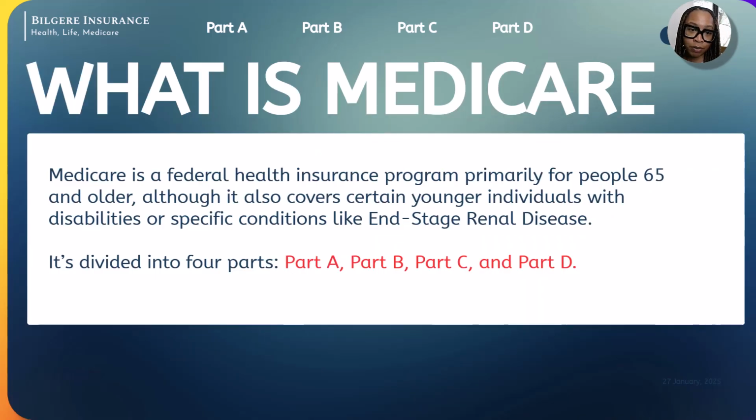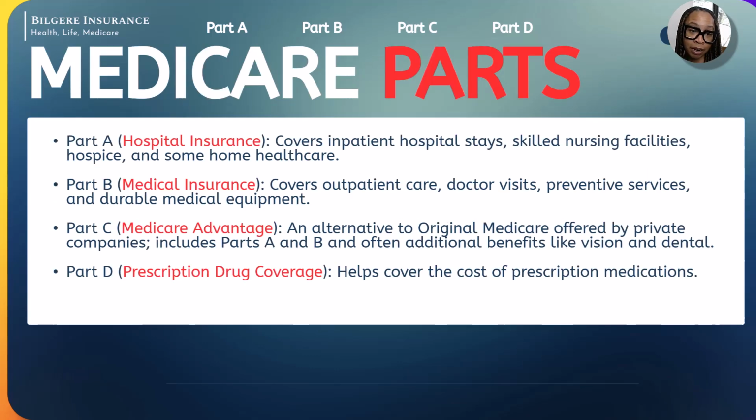To start, Medicare is a federal health insurance program primarily for people 65 and older, although it covers certain younger individuals with disabilities or specific conditions like end stage renal disease. Medicare is divided into four parts. The main parts are Part A, Part B, and Part D. But you'll see Part C, which we'll go into more detail with. I like to call that a combo because it's Medicare Advantage, and it combines Part A and Part B, and usually Part D.